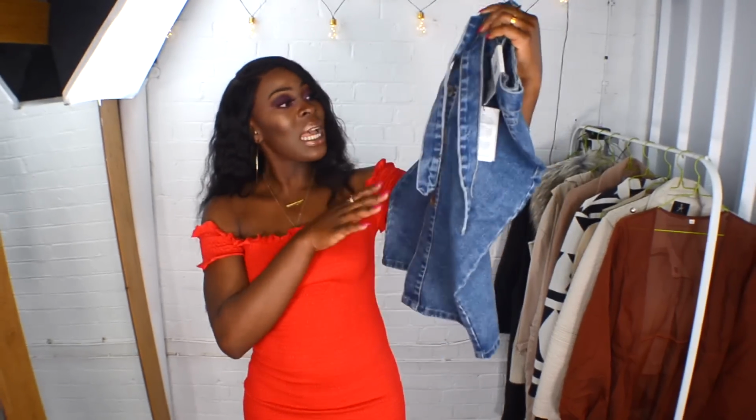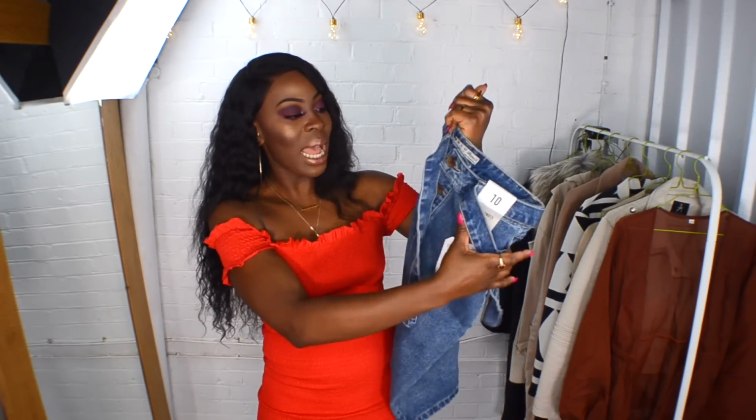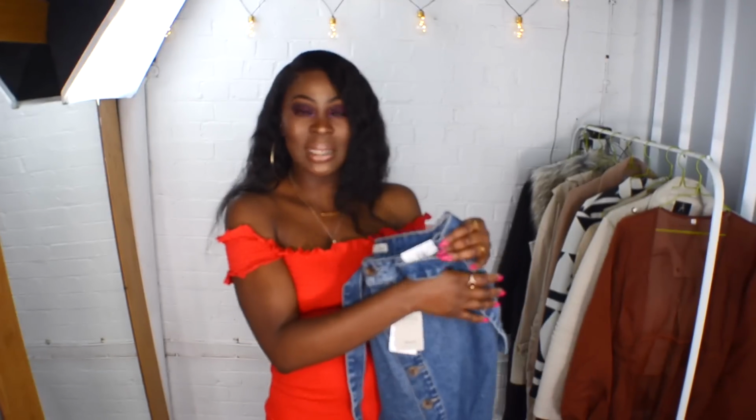This is so nice. The denim is really good. I don't know if it's stretchy. This is not stretchy at all. No stretch in this at all. So you kind of have to get to your size because this is not gonna stretch.